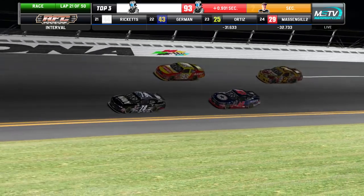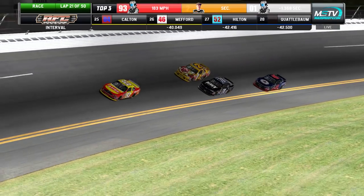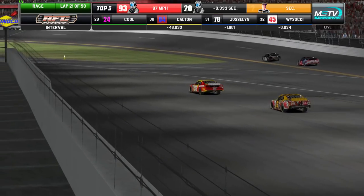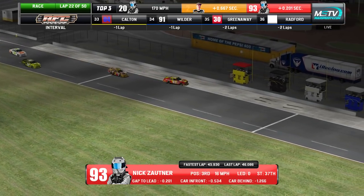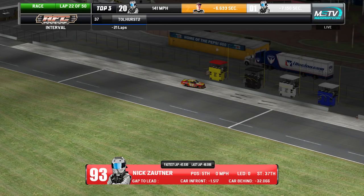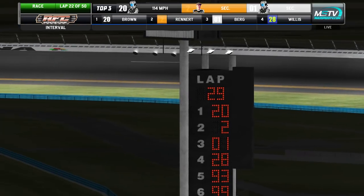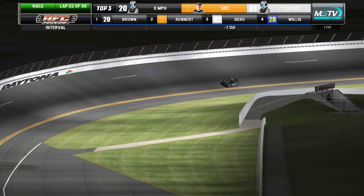A little bit of confusion here in my scoring with everyone making pit stops. The 93 and Nick Zotter, he's headed for pit road, pitting from the lead with Terry Reinert right on his back bumper. The 01 also on pit road. And right now the 20 of Russell Brown is scored as the race leader. I think we'll find that's not entirely accurate.